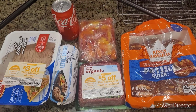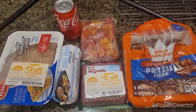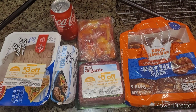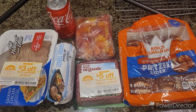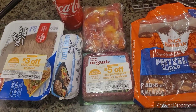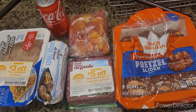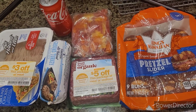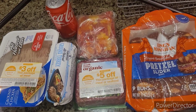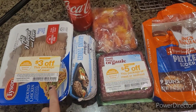The first cooking on a budget meal that I'm gonna do for this week is Sloppy Joes, and this looks like a little bit of a weird, eclectic kind of mixture here, but I will explain. These pretzel sliders I got at Target. They were like $4.79 or $4.99 at Target. I ended up getting like $4.64 or so back with Shopkick, so I paid maybe 30 cents for these or so. Again, I just use what I have. This is what I'm doing my Sloppy Joes with today.